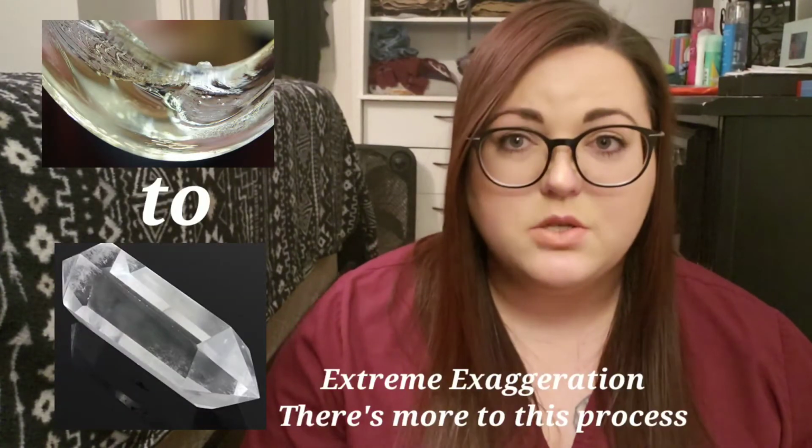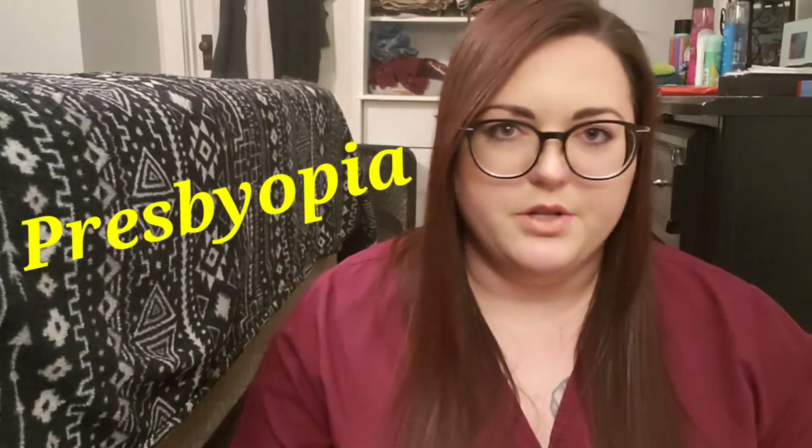After the age of about 40 is when we start to see that the lens is starting to lose its ability to accommodate to the amount of light that's coming into the eye. So instead of being stretchy and bendy like silly putty, it starts to almost harden up and it's no longer able to refract the light in the way that we want it to. This is a process that we call presbyopia. It's the point in your life where you start to need reading glasses or bifocals.